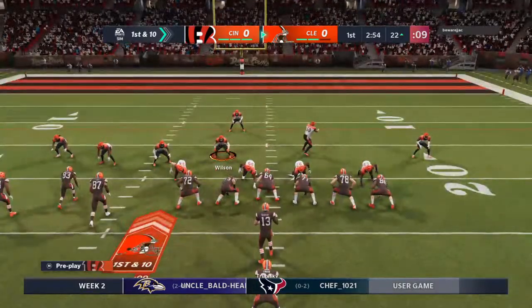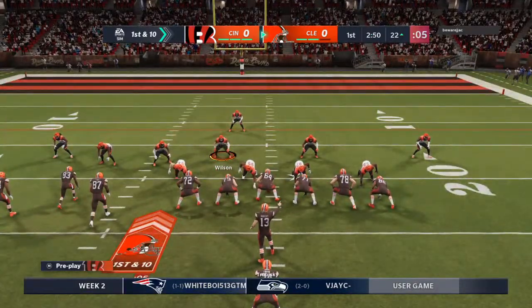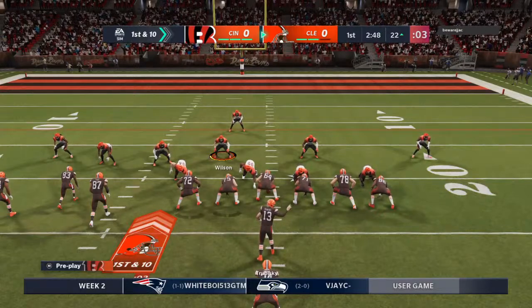He's coming. Double up. He's coming. Double up. Slam. Ran. Alert.